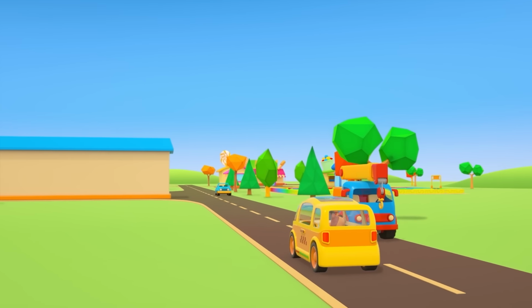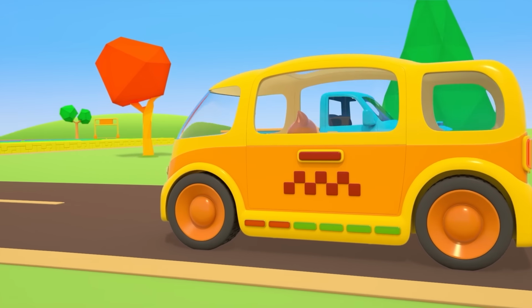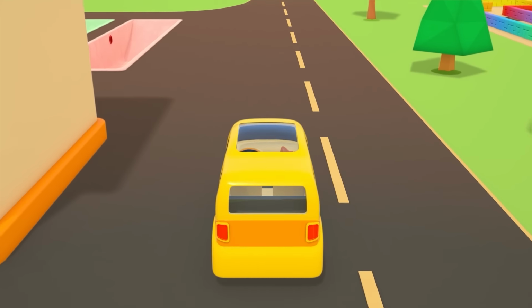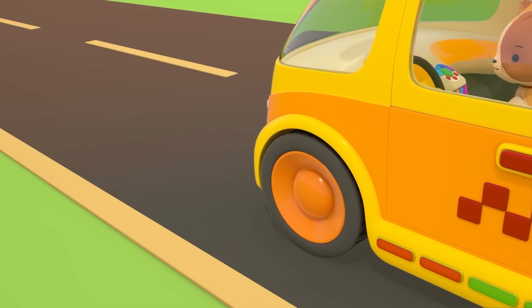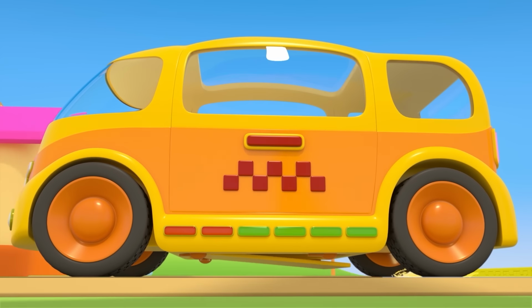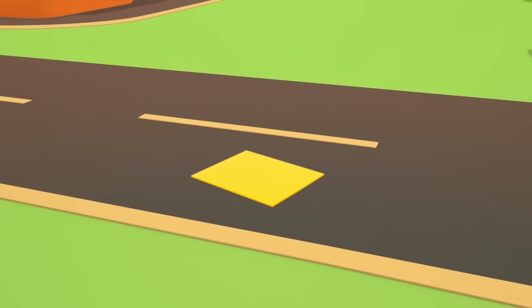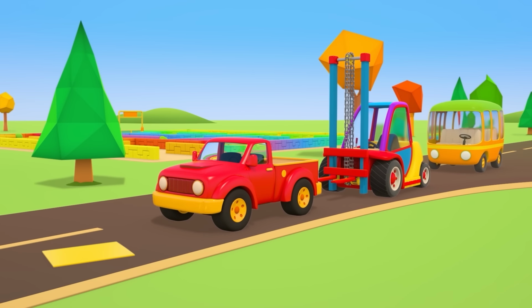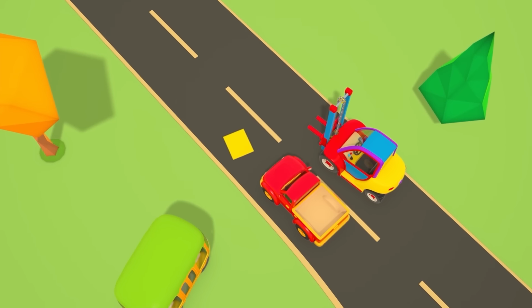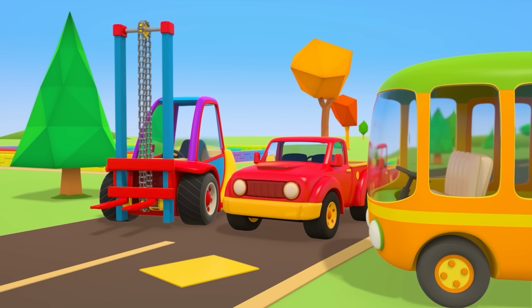The yellow taxi is driving along. The kitten is sitting inside. This taxi is an electric car. Look, there's still plenty of charge in the battery. Oh, the bottom panel opened. It's right on the road. That's not good. The red pickup truck noticed the fallen part. It needs to pick it up and take it to the repair shop.